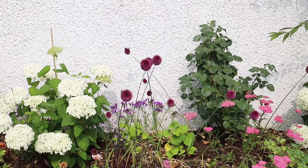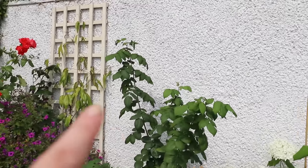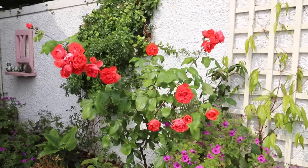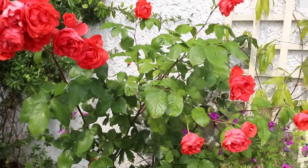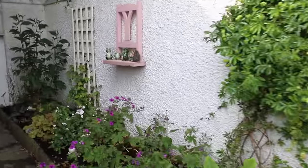I actually just deadheaded the roses today, but if you go back to previous videos, this one is a yellow one and this one is a lovely pink one. And I've been doing loads of mulching this year with the horse poop for the roses, and you can see this one is doing well. I normally only get a couple of blooms off this, but I've been trying to deadhead more, and I gave it a good feed as well. So this border has lots of progress in it.